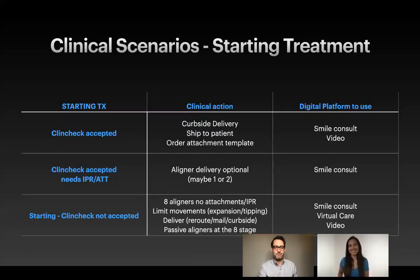Yeah. So we talked a little bit about the different scenarios. If the patient has already accepted a ClinCheck and the aligners are manufactured, even if there's IPR or attachments, we can deliver an aligner. They can try their first aligner. We can give instructions using the consult platform. We can mail to our patients. And we can order a separate attachment template when, let's say, we see them 8 weeks later. Even though there are attachments on the aligners, you can't deliver the actual attachments. You can start to move teeth even with the attachments there, and then just get a template when they come back. Right.